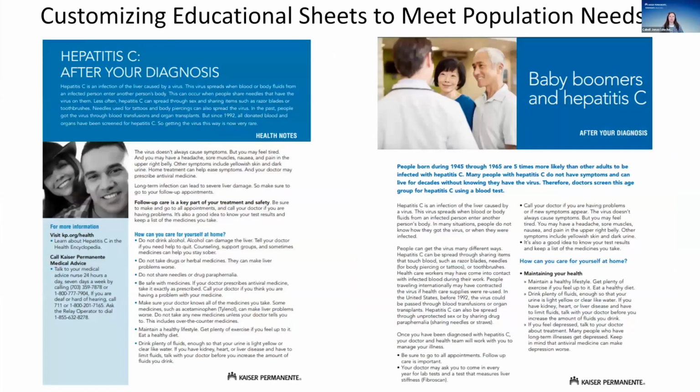So these are some examples of educational sheets we've made for the various individuals who come through this testing pathway. On the left is the general educational sheet that we provide to all ages of patients. It's a fairly general overview of hepatitis C. It explains the diagnosis. It explains how the person can care for themselves and receive more information.